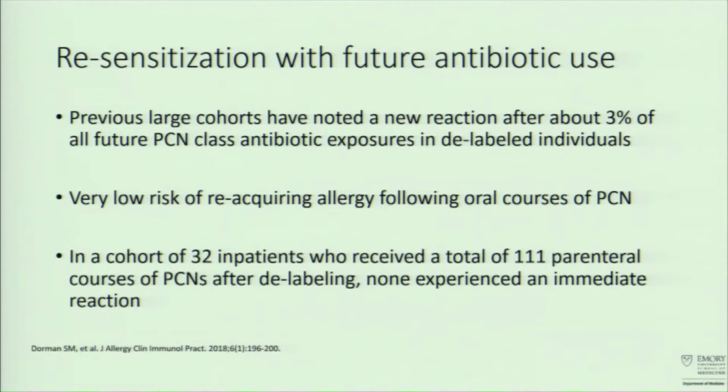Yet another question that has arisen with this whole challenge of delabeling penicillin allergies is that of possible resensitization when these delabeled patients are challenged with future courses of antibiotics. And previous large cohorts have noticed this new reaction after delabeling of about 3% with future antibiotic use, although this again appears to be declining in recent years.